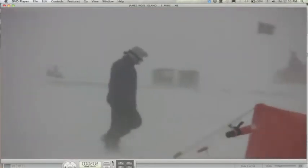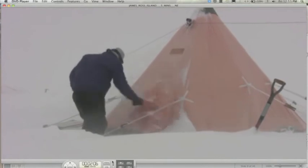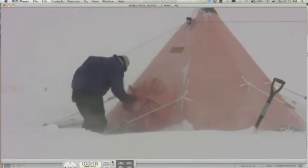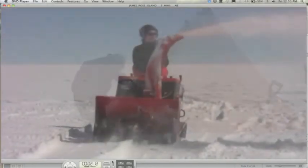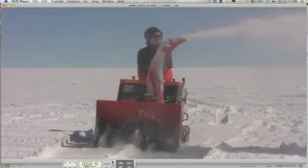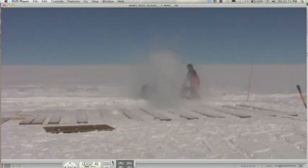So the weather wasn't always great. It wasn't as bad as we'd been told James Ross Island would be, but we did get some weather like this. Once we were set up, we had all of our work areas and all of our living areas in tents, so we weren't stopped by the weather being bad. But basically, the first 2 weeks was a lot of building.